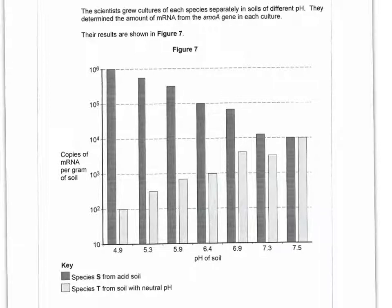So there's a bigger difference for S, because that drop is a lot bigger compared to this increase there. So you've got a 990,000 drop compared to a 9,900 increase. So it's checking to see if you understand what these numbers actually mean. So that's 10, 100, 1,000, 10,000, 100,000, 1 million. So the number tells you how many zeros there are after the 1.